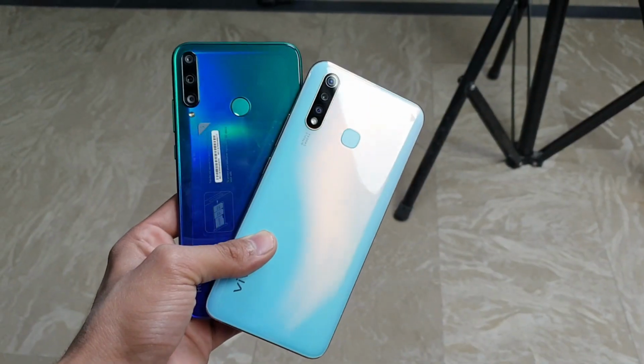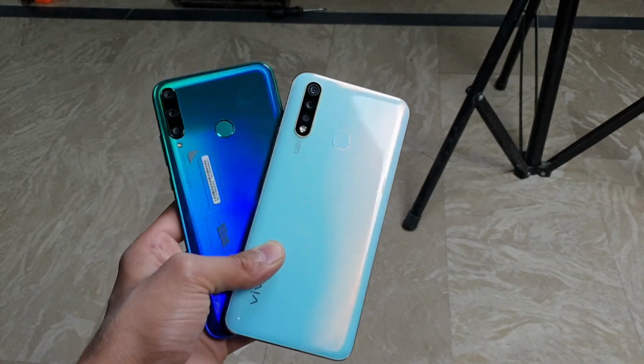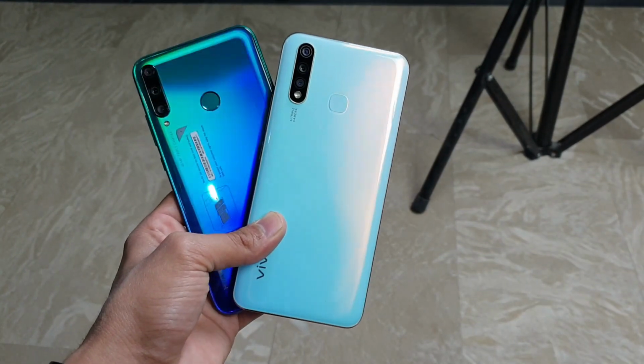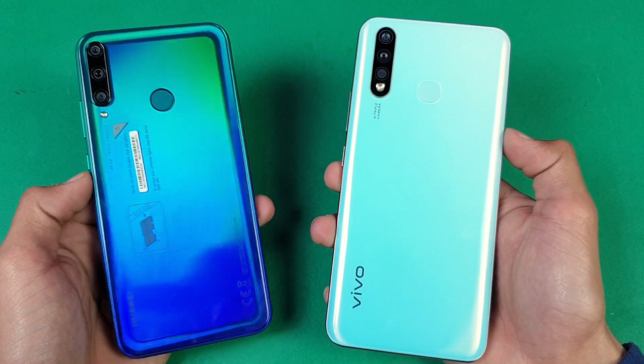Overall, I have to say that the app opening speed is faster on the Huawei Y7p, and the game app loading time is also faster on the Y7p, about a 1 or 2 second difference there. RAM management is absolutely incredible on the Vivo Y19, but almost all the applications are refreshed on the Huawei Y7p.